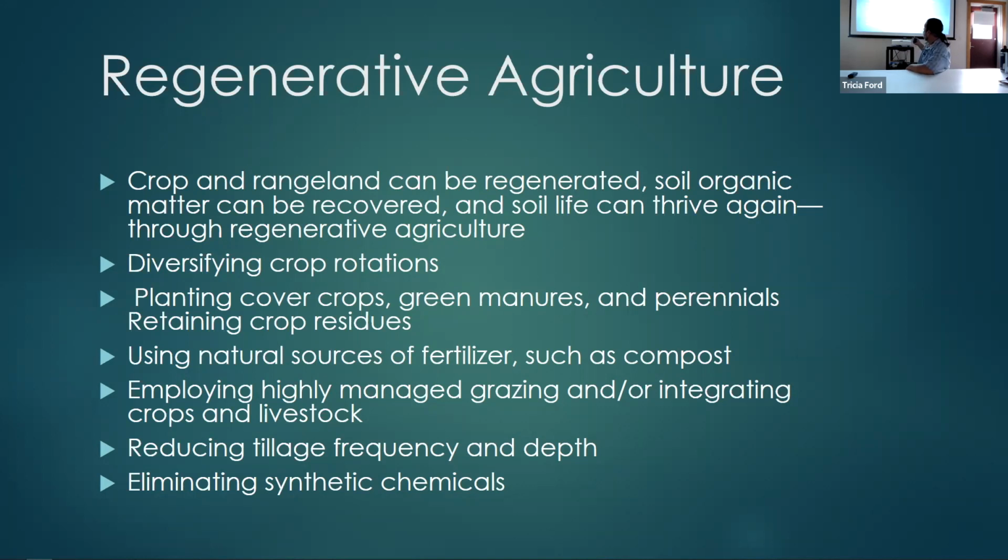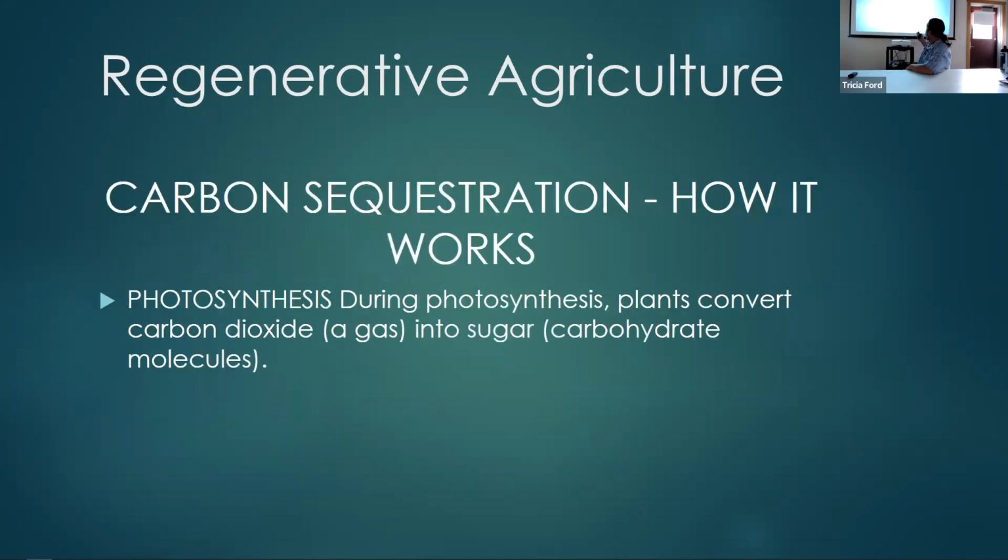All right, I'm going to try to go faster. Carbon sequestration and how it works, okay? Carbon sequestration is the beauty of regenerative agriculture. Regenerative agricultural farms and gardens in this country can sequester a lot of carbon, okay? Poorly managed farms add carbon dioxide to our atmosphere, helping create the problem that we have with global warming.